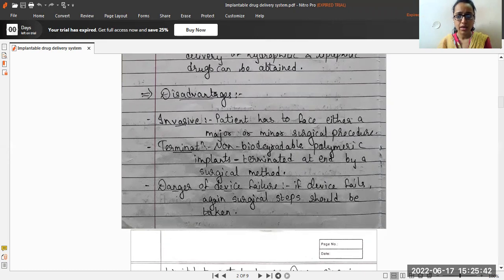First is invasive. Patient has to face either a major or minor surgical procedure. Yes, disadvantage is mainly that the patient has to undergo small minor surgical procedure to insert the implant. Next is termination. Non-biodegradable polymer implants terminated at the end by surgical method. We have to insert the implant, and we also need a minor surgery to remove the implant at the end of the treatment. It can be sorted out by using bio-erodible polymers so that this termination problem can be sorted out.